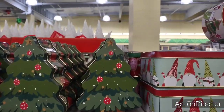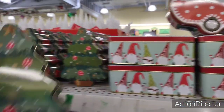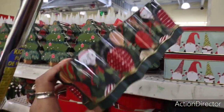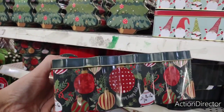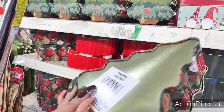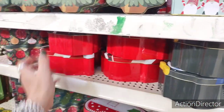They also have the Christmas trees, and again I'll show you the size difference. Right there, that's the size difference. So love the ornaments on the side. Again, it says happy holidays. Really cute for gift giving. And I know there is one, I'm on the hunt for it.